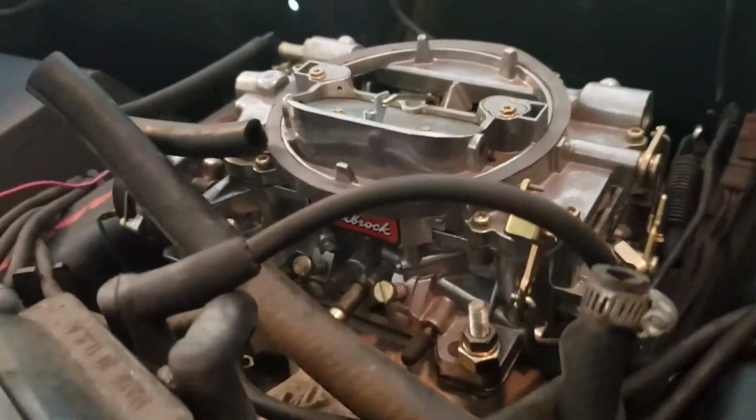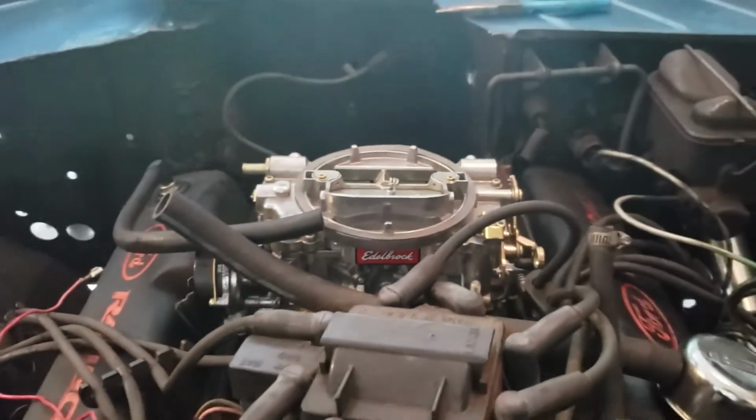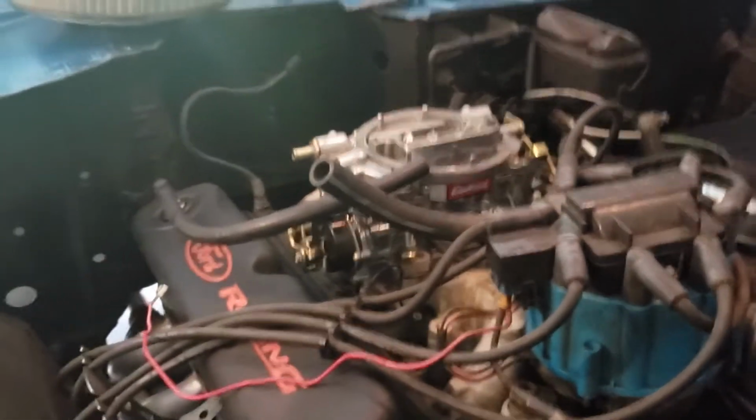It's not as powerful as a 670, but probably runs a lot smoother, so we'll see about that. And if that is the case, where it does run a lot smoother, I may consider selling my 670 on Craigslist or something and running a 600.